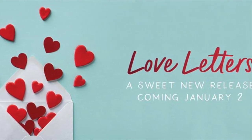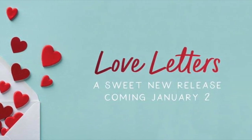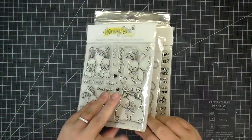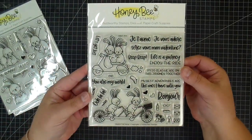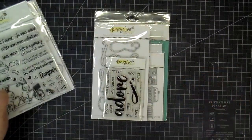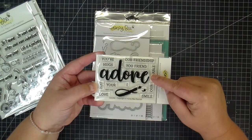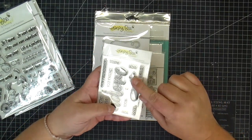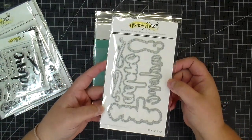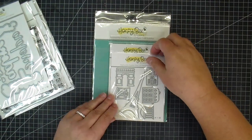I'm so glad to have you here for day 5 of the Love Letters release, coming to honeybeestamps.com on January the 2nd. Today's collection is called Love in Paris. We've got some really cute bunnies called Honey Bunnies, a coordinating die set with that one. We have Enjoy the Ride with the little bunnies on a tandem bike and a scooter, some great sentiments. There's a coordinating die with that one as well. We have a brand new buzzword called Adore. It has all of those great mix and match words and sentiments that go along with that one. There is also a coordinating die set that goes along with Adore that's going to cut out some shadows and that scripty word. We have the Parisian Skyline Scene Building die set.